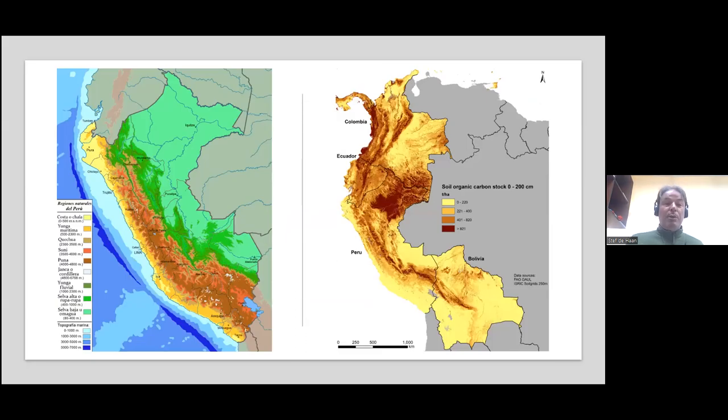So where do these pastoral systems occur? They occur at the upper level of the agricultural frontier in the Andean region, all the way from Argentina, northern Chile to Ecuador. Then in Colombia, the amount of camelids goes down.